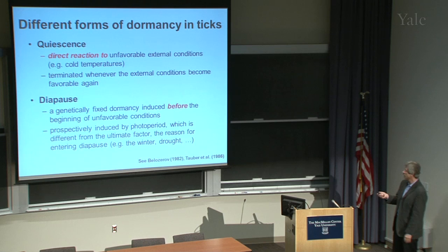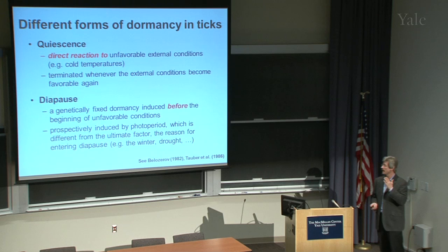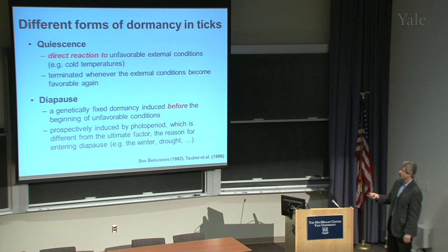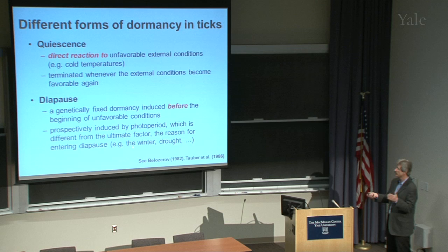It's a direct reaction. Diapause is genetically fixed dormancy induced before the beginning of unfavorable conditions. For example, when these ticks, Ixodes ricinus, enter diapause, they do so as early as in August because of the winter, but very early, and this is genetically fixed and induced by photoperiod. This is not the ultimate factor, the factor which makes it necessary for the tick to rest, but it's only the Zeitgeber to give the right timing. And the reason for entering diapause, maybe the winter, maybe drought, whatever.